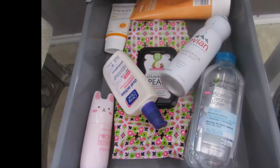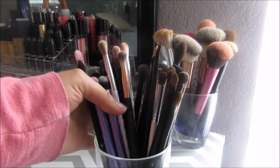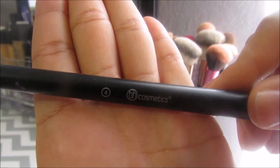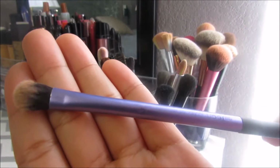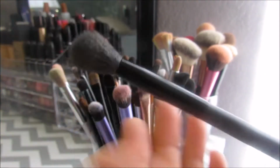I think so, yeah. Okay, so starting off over here, we got my makeup brushes. These are my smaller ones, that's how I organize them. This is one of my favorite brushes. This is the BH Cosmetics number 4. It's just a flat shader brush. Also got these Real Techniques ones I like. And this is my favorite one of all time. This is what I put my highlighter on, number 12.